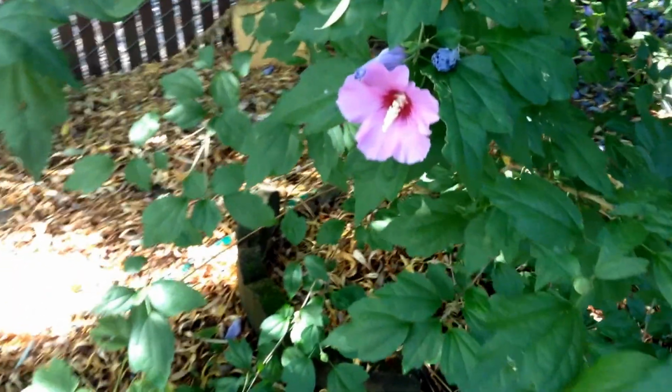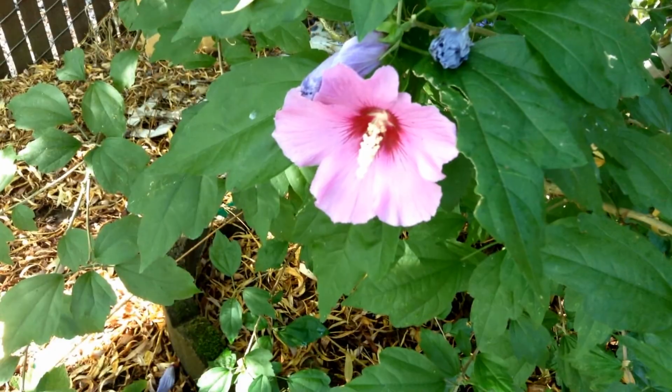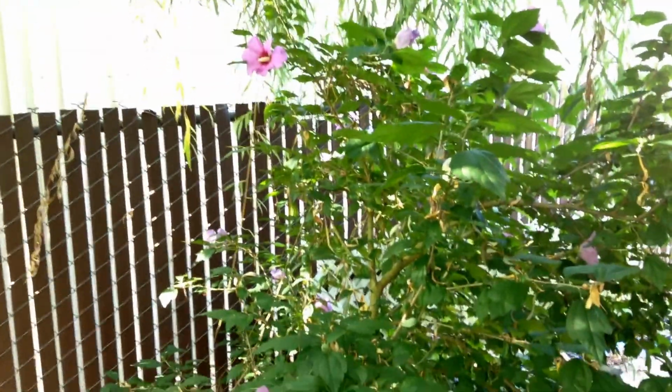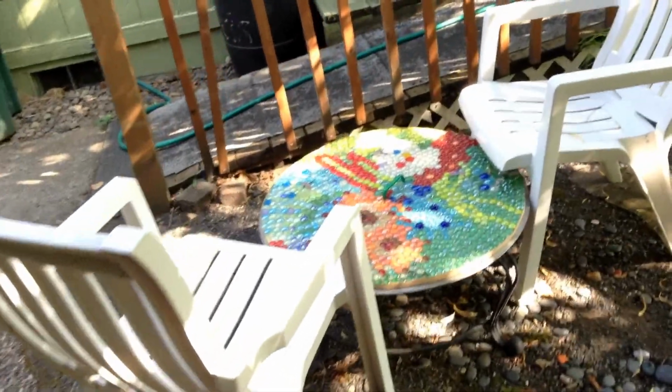Anyway, Rose of Sharon is very pretty. I believe it's a relative of the hibiscus, but it'll actually winter over here. This one's in kind of a shaded area underneath the willow, so it gets some protection from the willow branches. And the greenhouse, and the nice swing, and then back over here to our table that we created last time.